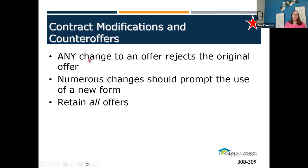So counteroffers, modifications, remember, any change is a rejection. Is it a counteroffer or is it a rejection? We only have acceptance when we agree to all of the terms exactly how they are. If you are old school and you are negotiating with pen and paper, then after we make enough changes back and forth, strike through and put in the new and initial and date, you guys saw the offer to purchase and contract. I don't have a lot of space in the margins to put in other information.